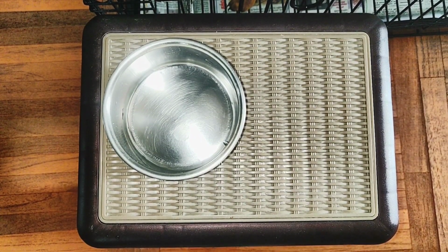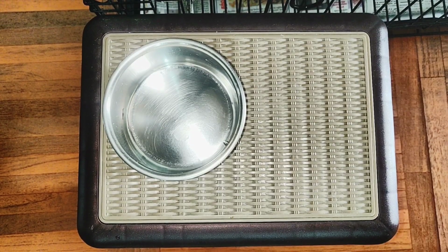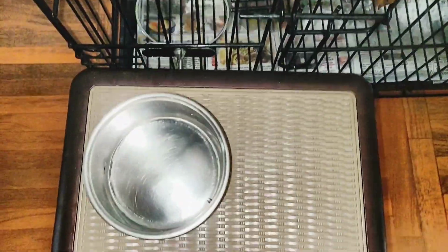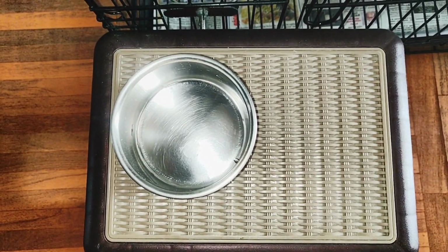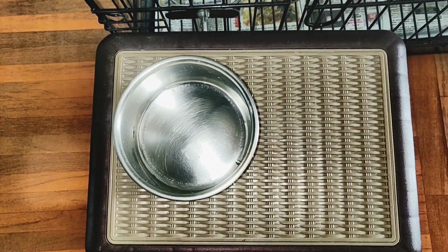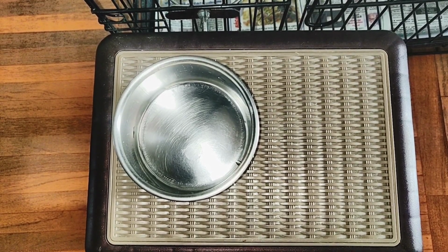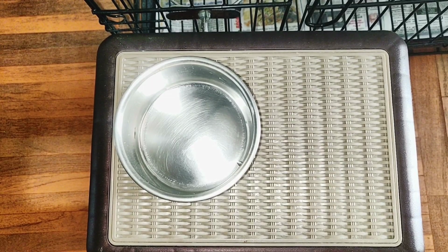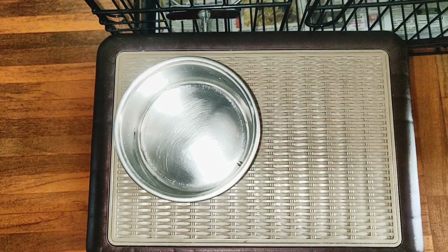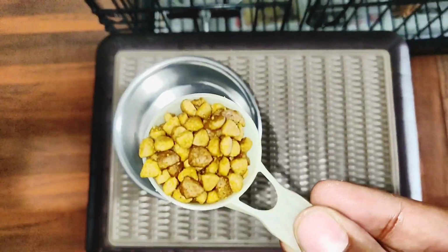Don't give dry food to your puppy. It is going to be really harmful for it because it can choke your puppy. Make sure your food bowl is very clean, and always wash it with hot water and lime. That's a good practice for washing the dishes. I keep nearly 3 food bowls handy.